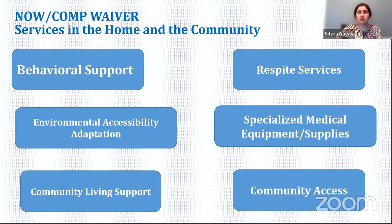And then behavioral support. If the support staff, the people who are caring for your child, require training on how to manage your child's behaviors and what strategies they can use, or if your child has some behavioral intervention needs and needs to see a behavior therapist, those kinds of things are covered by the waiver. And then specialized medical equipment.